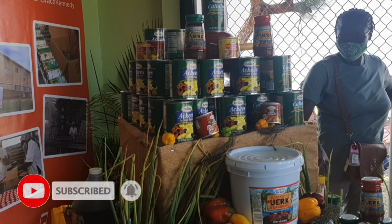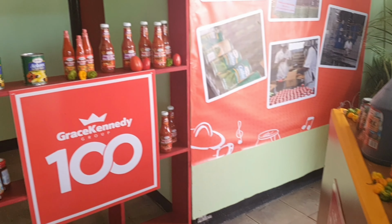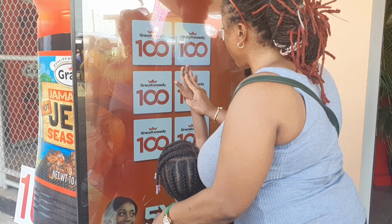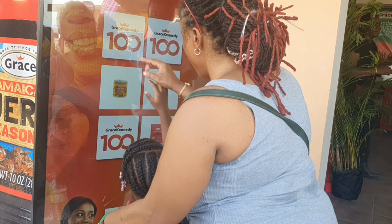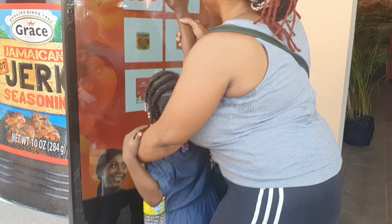Anyway, we went over to Grace next. And they had a nice little spread, nice little display. You know, Grace has a lot of Jamaican products. They're like one of Jamaica's biggest food manufacturers. So this is Auntie Maxine and Zoe playing this game that Grace had. And yeah, it was like a matching game with all their products, this big pretty screen.